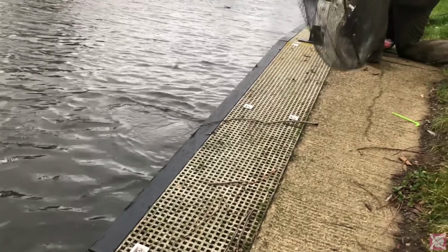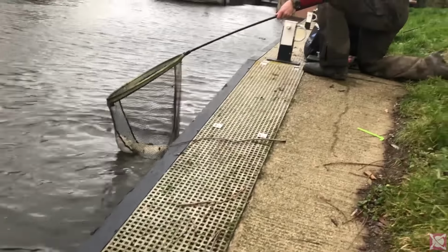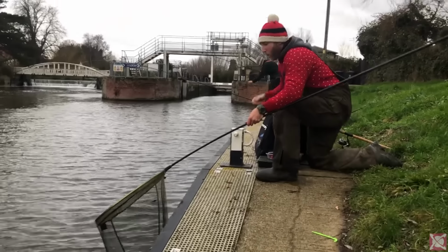Hopefully, my next bite did indeed turn out to be from the desired species. Oh, Lou's got a treat. Yes! Oh, mate! That's not bad, eh?